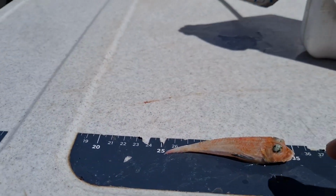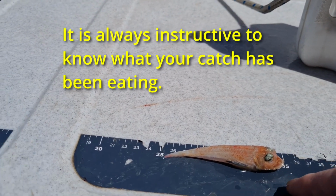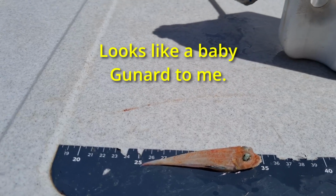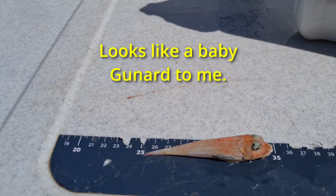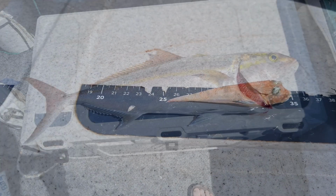The amberjack had this in its gob. It spewed it up after I caught it. 10 centimetres long, or not quite 10 centimetres, 9.5. No wonder it took my live bait, that was huge.